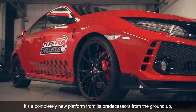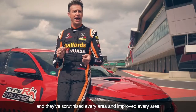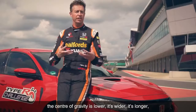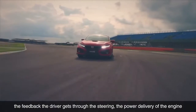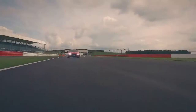It's a completely new platform from its predecessors from the ground up, and they've scrutinized every area and improved every area, from the stability of the handling with the multi-link suspension, the aero, the center of gravity, it's lower, it's wider, it's longer. It's the feedback the driver gets through the steering, the power delivery of the engine. It's a step forward in every direction.